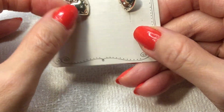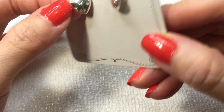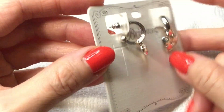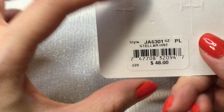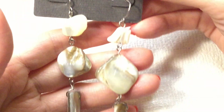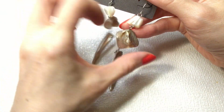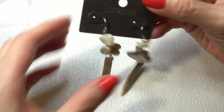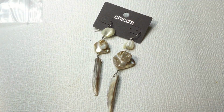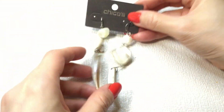Okay, next we have some Brighton earrings, and these are really pretty. These are little teeny tiny hoops with these hearts, which have little rhinestones in them. These are nice everyday earrings. These are originally $48 Stella heart earrings. Really pretty Brighton earrings. Love those. Okay, love that there are new on card things here. And then last we have Chico's. And these are pretty shell earrings. Really lovely shell earrings. Nice dangly ones. And these measure, let's see, 4 inches. These are shoulder dusters for sure.